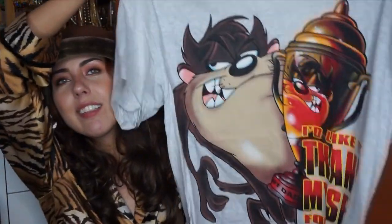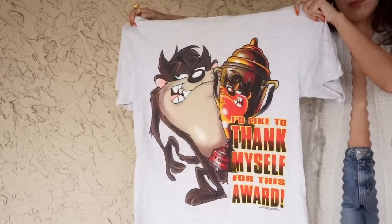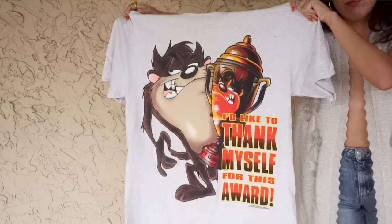Sorry. And this is a Taz one. This is Taz holding a trophy with his face on it that says, I'd like to thank myself for this award. That is a 1996 Warner Bros. shirt. It's got a killer little tag on it, and I scooped that up for $4.99.